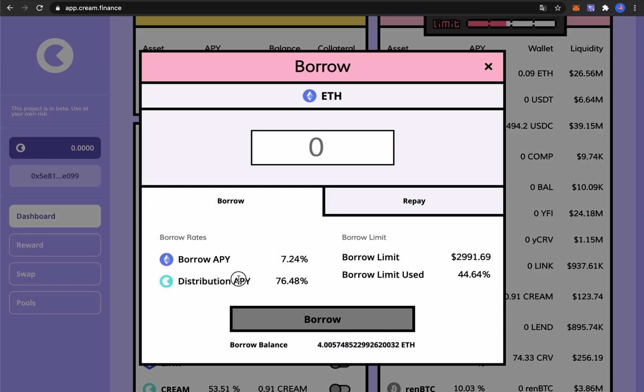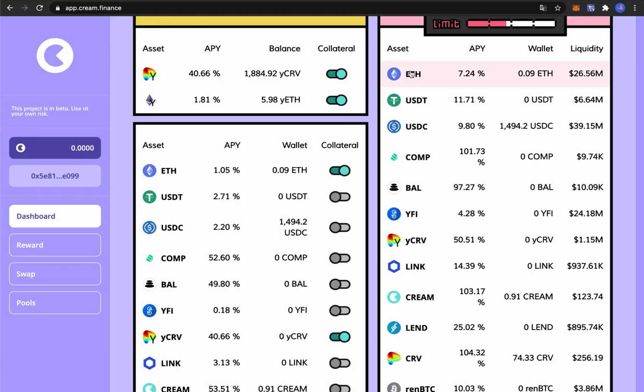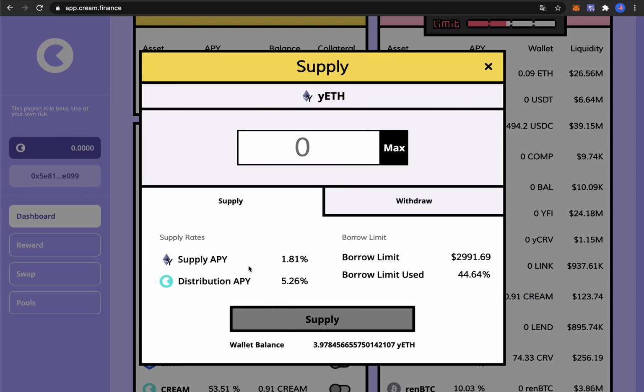But the cool thing is that you're actually getting cream coins as a reward of taking out the loan. So my loan is actually paying me more money than I have to pay in Ethereum. So keep that in mind. You get money from both sides. So that's quite interesting. And the yETH, you can see the supply interest is about 2% on this one, and I get the cream coins as well as a reward. So about 7% interest just by supplying this token here as well.